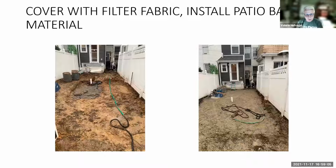On the left side, you can see there is a fabric covering, and then we prepared a patio. And you can see this house is gray, the gray house. It's like 12 or 13 feet wide. It's a very, very narrow yard. And then the base for the patio is installed, and you can see the pipe coming up where there will be a drainage access point for the patio. Plus, if you ever need to get into it, it's an easy access. Next slide, please.